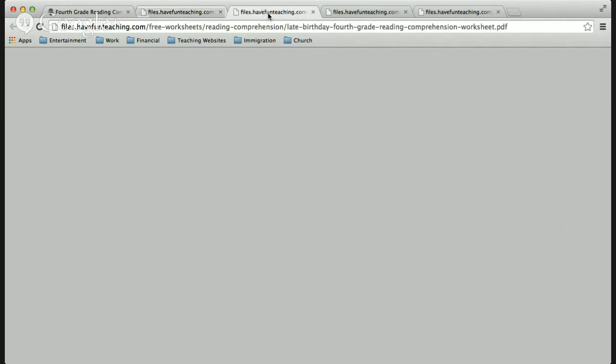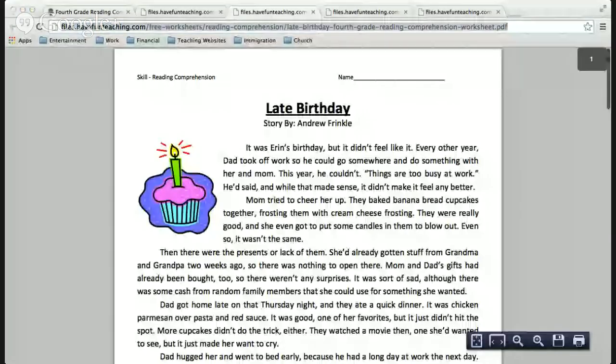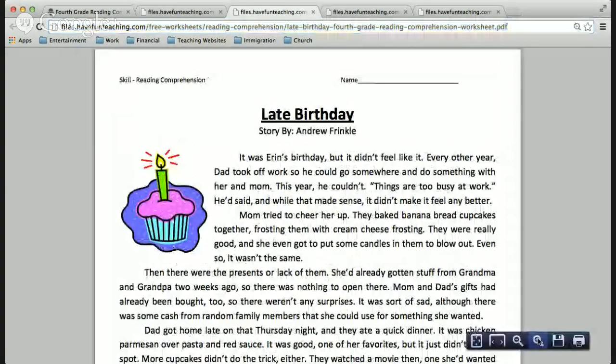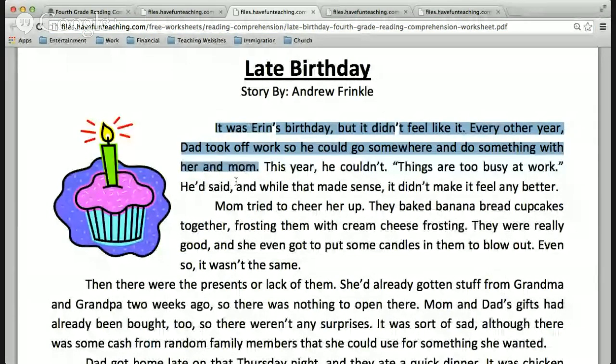All right, so here's the next story, you guys. Late birthday. All right, Amaury, let me have you read the first couple lines, down to where it says mom, please.